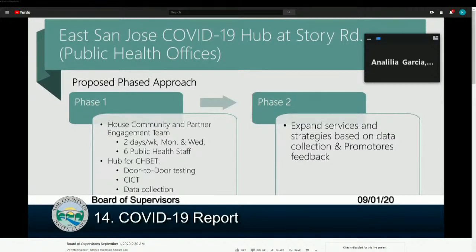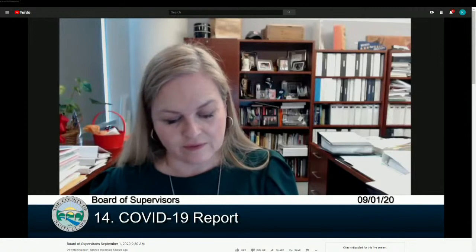The idea for phase 2 moving forward is that as we are doing our data collection and better understanding the scale and the scope of the issue and the needs of this particular community on how to support families, we will expand services and strategies based on data collected over the next month. That concludes the presentation. I think we'll give it back to Sarah so you can ask questions.